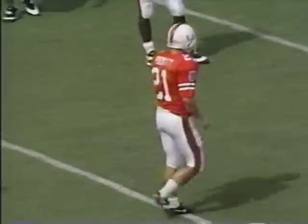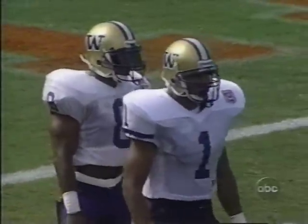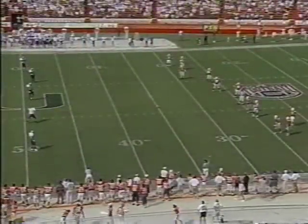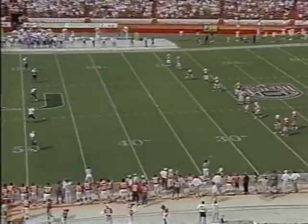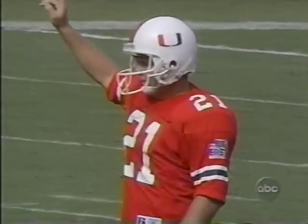Well, one of the things that has to encourage Washington is, even though they gave up a lot of completions to Costa, the fact that Miami had a first and goal at the two and then settled for the 19-yard field goal. But now, can the Huskies generate offense? We're going to find out.